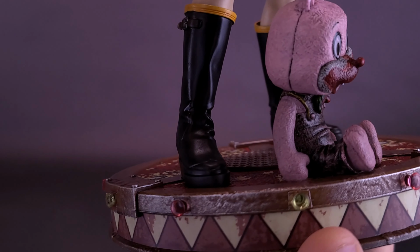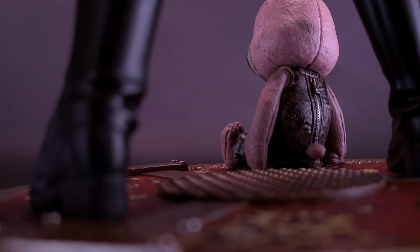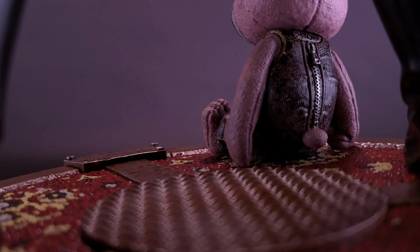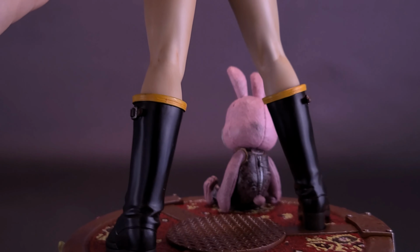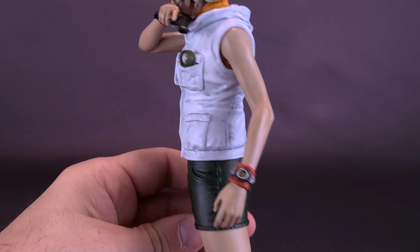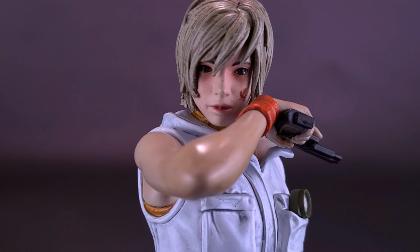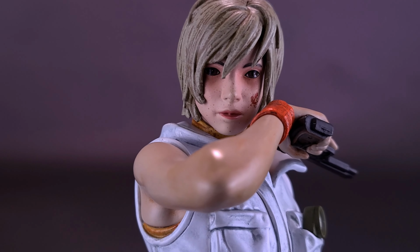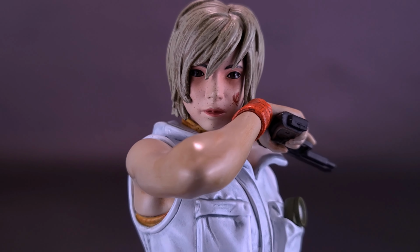And speaking of the touches to detail, I'm just going to spin this around and hopefully you guys can see that in between Heather Mason's legs, there's a very tiny zipper sculpted and painted on the back of the rabbit's body. Speaking of Mason herself, as we spin the statue around and get a closer look at the face, bruised and battered and otherwise discontent by her surroundings, we have Heather Mason with a little cut on the side of her cheek, and quite red around the areas of her eyes as well.